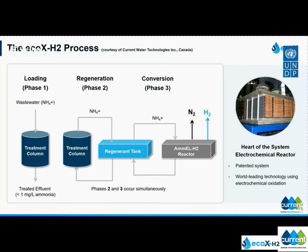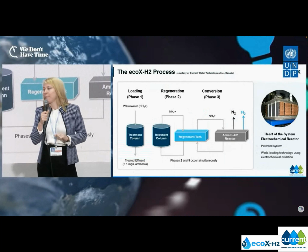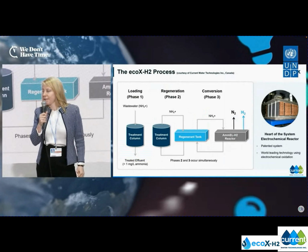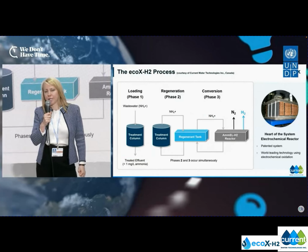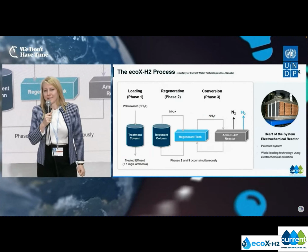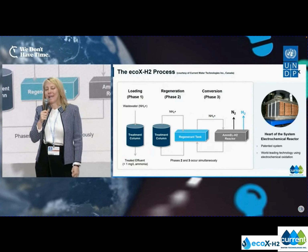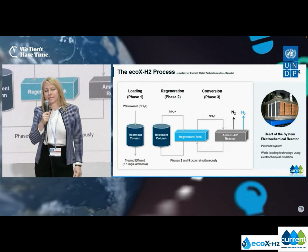Now, the next phase is the regeneration phase. So we clean the column using a brine, we wash the media, and the ammonia follows the brine through to the next phase. That treatment column is then clean and ready to go back to loading service. The final phase is where we produce the hydrogen. So at this point, the ammonia follows the brine into the reactor, the electrolyzer, and we produce nitrogen and hydrogen as a result. So that's a very simplified version of what is a lot of research that's taken place over years, but I hope that gives you some idea of how the system works.